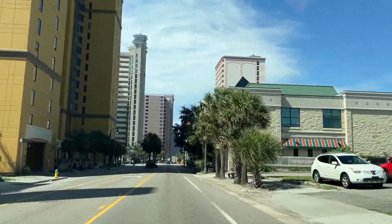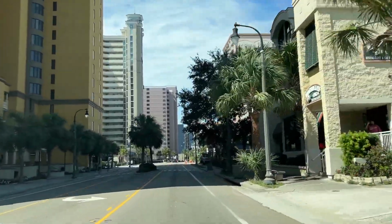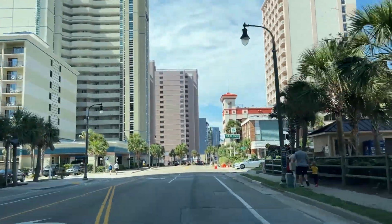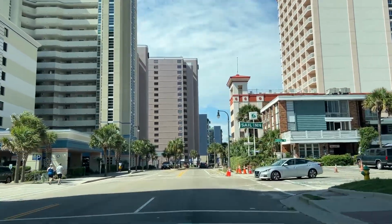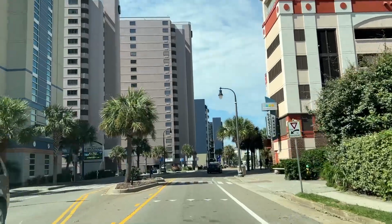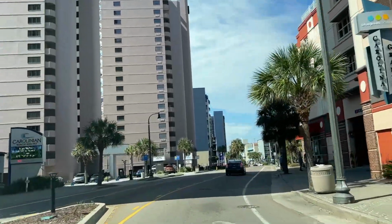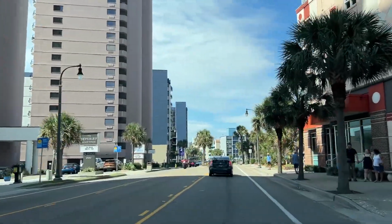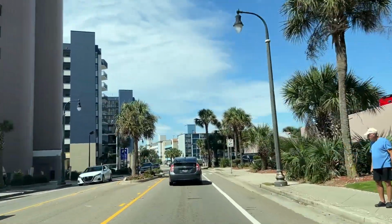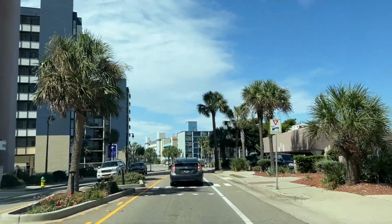Here's Magnolias on 26th. So Ocean Boulevard does have, as you can see, tons of oceanfront hotels. Those are on the left side of the screen, and on the right side of the screen is what's called second row, and they also have hotels there, but there's also restaurants, entertainment, all kinds of stuff on Ocean Boulevard.